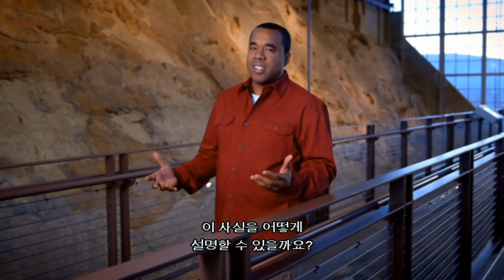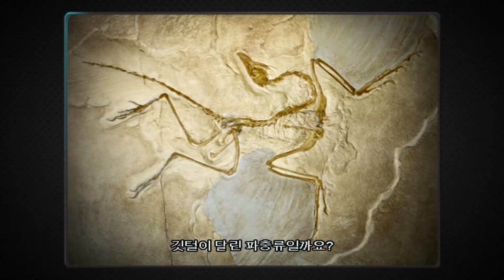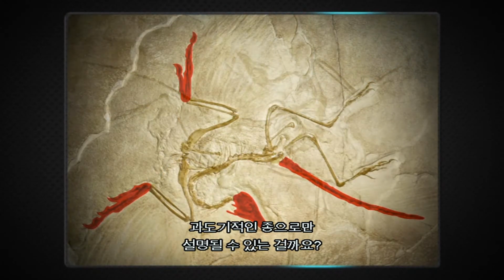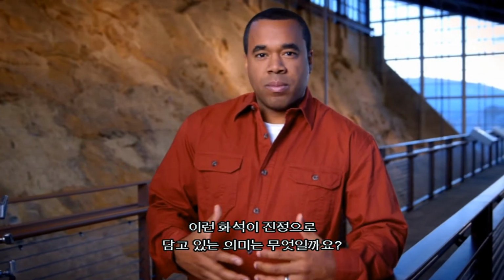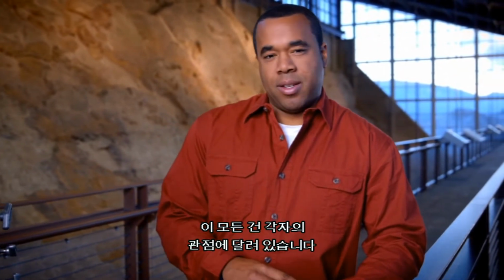But what exactly is it? Evolutionary scientists still can't agree. Is it a reptile with feathers or a bird with teeth? Can it only be interpreted as a missing link? What does this fossil, or any fossil, actually reveal? It all depends on how you look at it.